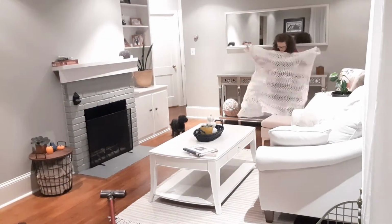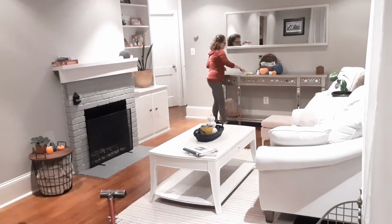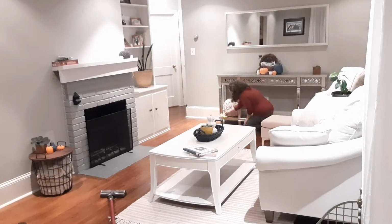Okay, my friends, this is the last room for tonight's cleaning. This is our cozy room. I'm just going to be doing some dusting and then sweeping and mopping here.